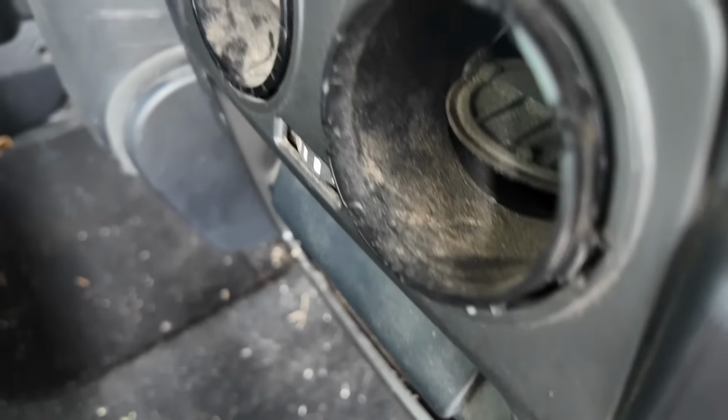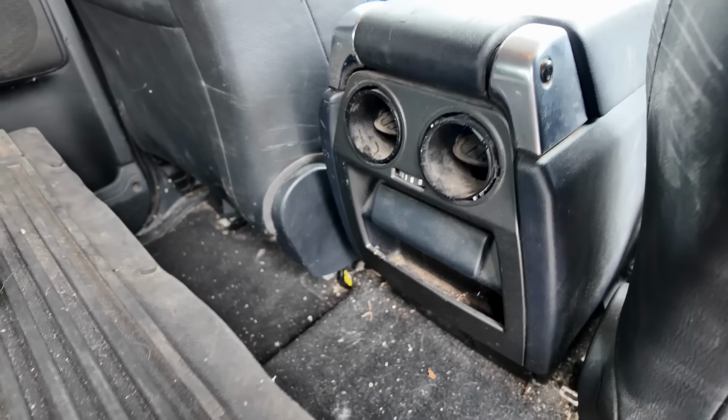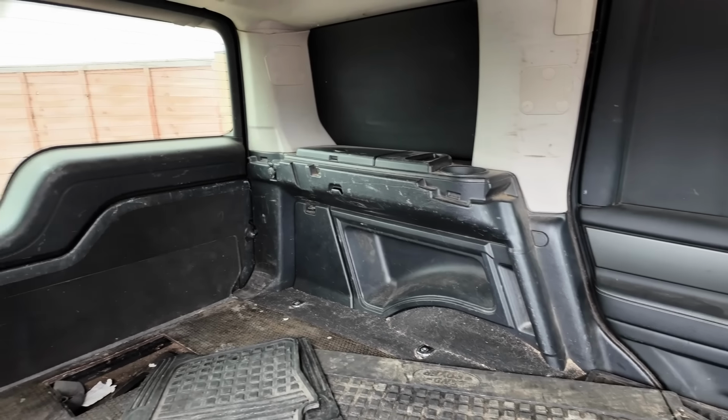They're going to have to blow a lot of stuff out of here, including some glass there. The little pocket thing there is absolutely stuffed full. The vents on the back of the seat, or armrest I should say, are absolutely battered. There's a couple of little rips in the seat there, look, where they've probably been putting stuff up the middle, but yeah, you've got absolutely huge space in it.